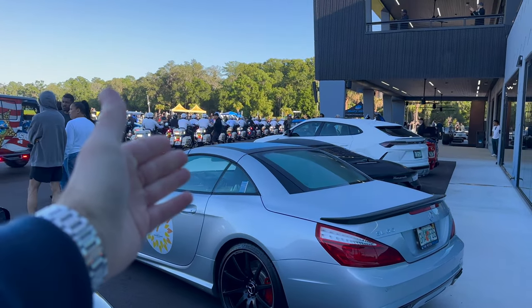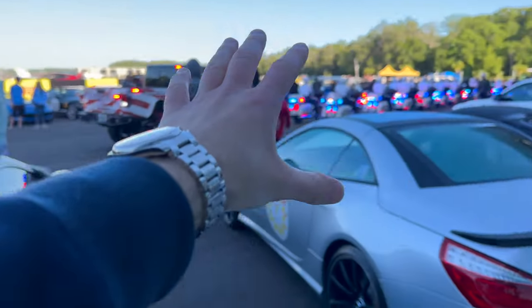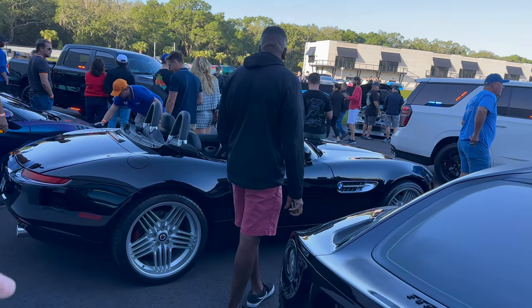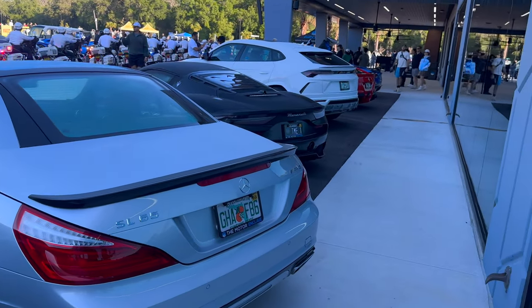So as you can see, there's a lot of motorcycle cops. I'm confused why, but then someone told me that this section over here is going on a rally. But the thing just started at 30 minutes, and so it seems like a lot of the big boys are gonna be leaving. So let's get into it.